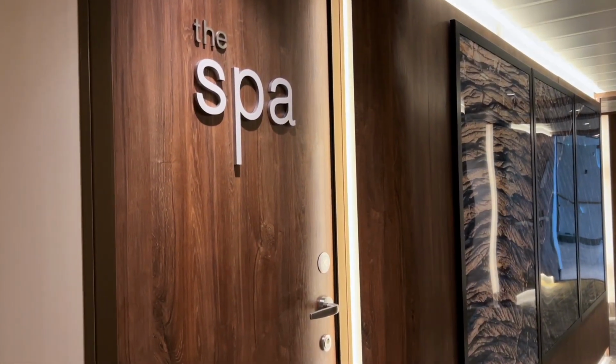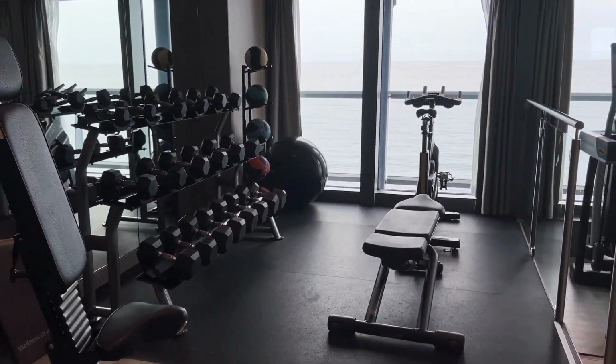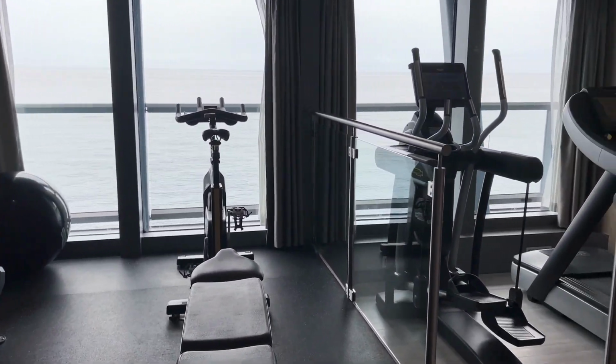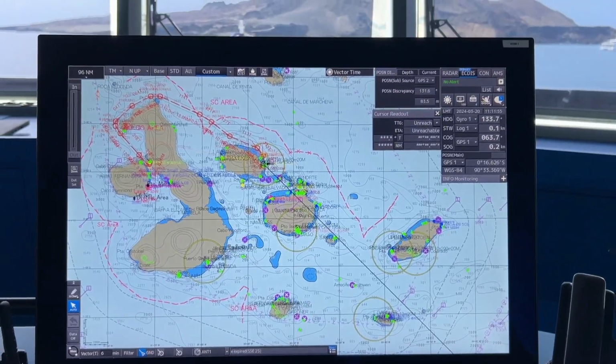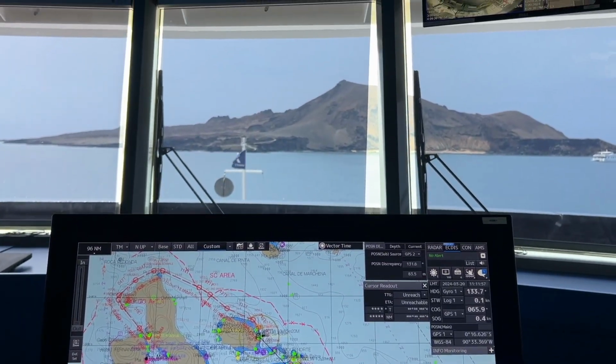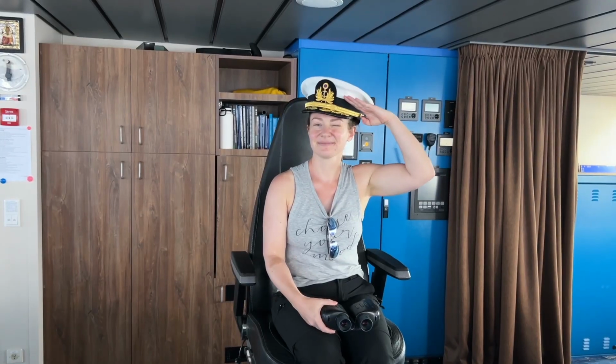The next floor up is where the spa is, where you can enjoy a nice massage. And if the excursions aren't enough exercise for you, there's a gym on board too. On the 6th floor is where you can ask to get a bridge tour and see how the captain manages the ship and uses all of this incredible technology. And if you want, you could try and take over too.